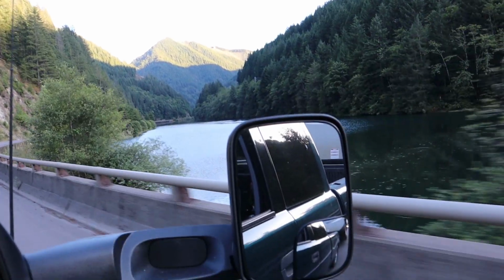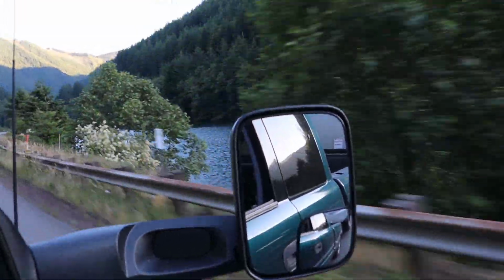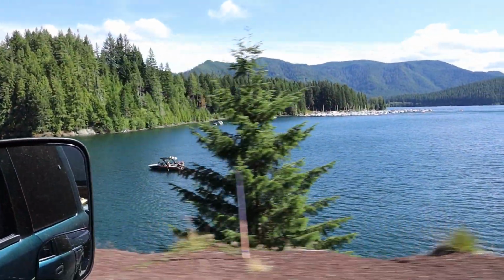We drove about 46 miles east of Salem, Oregon, to a reservoir on the North Santiam River. 300 sites at the campground that we stayed at, and this is on the north shore of the Cascade Mountains. Mhm. Gotcha. And it's nestled in the Willamette National Forest. Yes, it is. So it's a 9-mile lake.